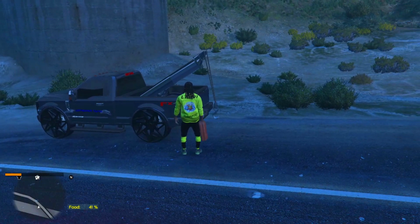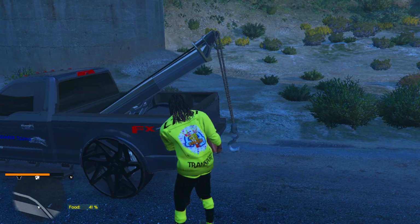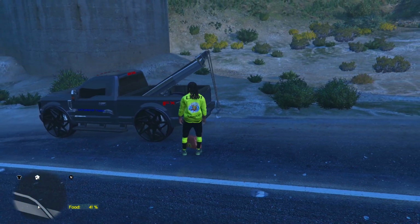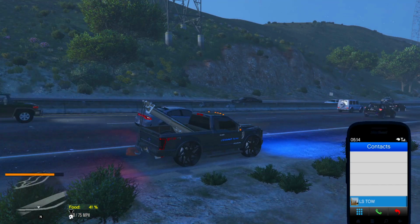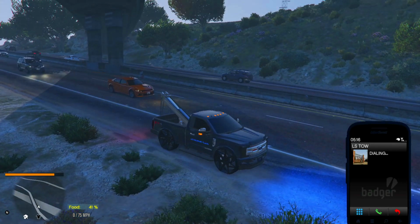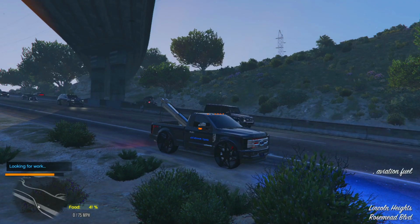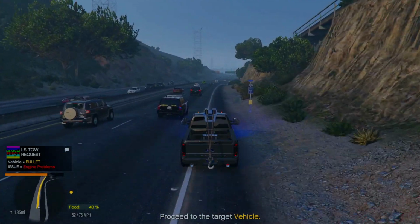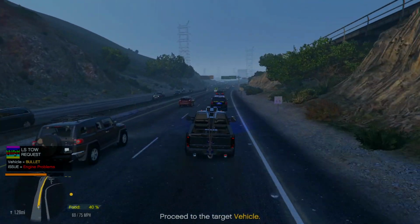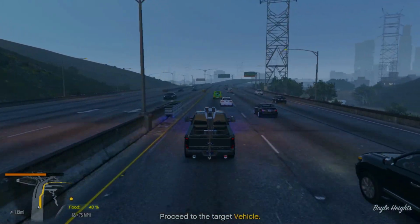Put the rest in my truck. Shoot, that was right on time. Alright, let's hop back in the truck. Let's see if we can get another tow right here, somewhere out here. All right, we got a vehicle that has engine problems and needs a tow, and we own it. Oh yeah, that's a good feeling.